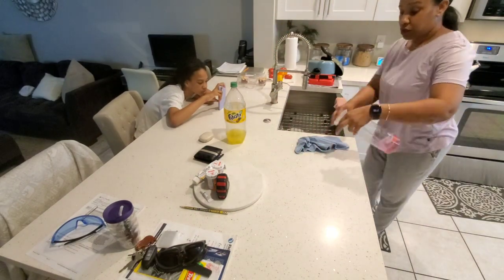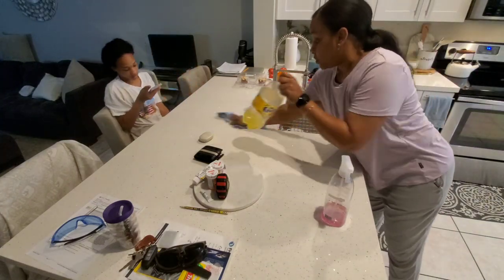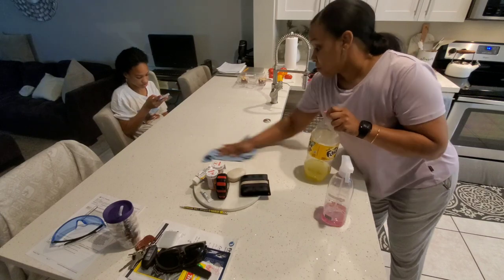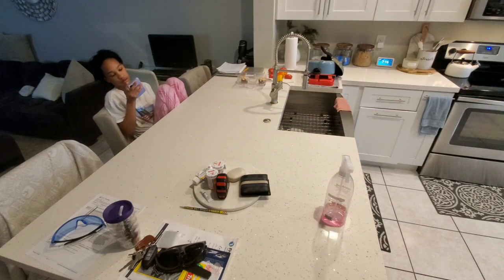You guys see I have that electrolyte water there. I actually really like those and I'm definitely going to get some more. I've been trying to keep up with my waters and just doing some meditations and my little workouts in the morning. But so far, so good. Everything is going fine.